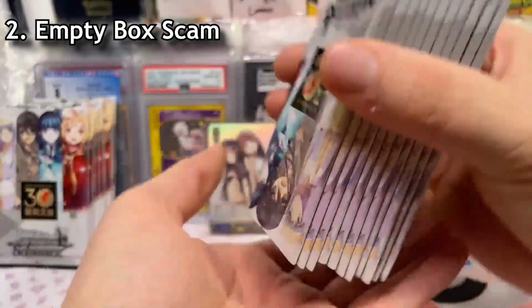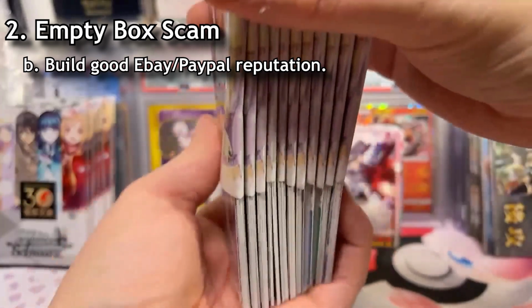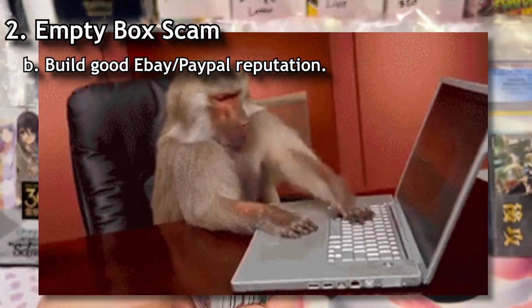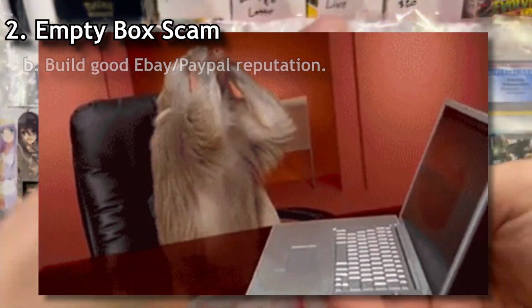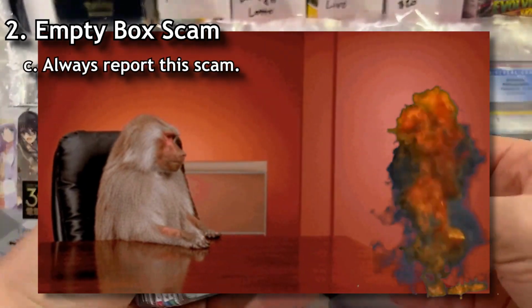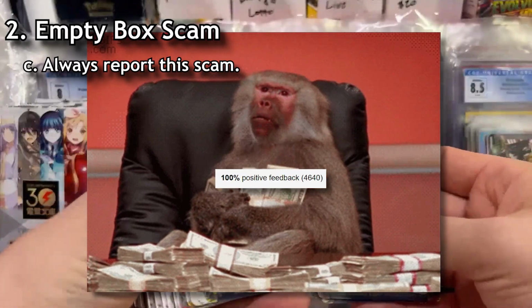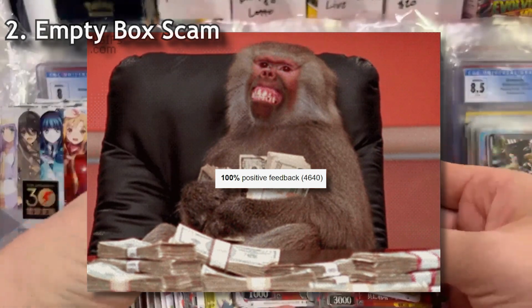Yeah, pretty tough. This is why it's really important to build a good reputation on PayPal, because over time, if that guy who did the empty box scam tries it on multiple people, they're all going to report him. So always report that kind of stuff and make sure that your reputation on PayPal and other payment services stays perfectly clean. That's the best you can do.